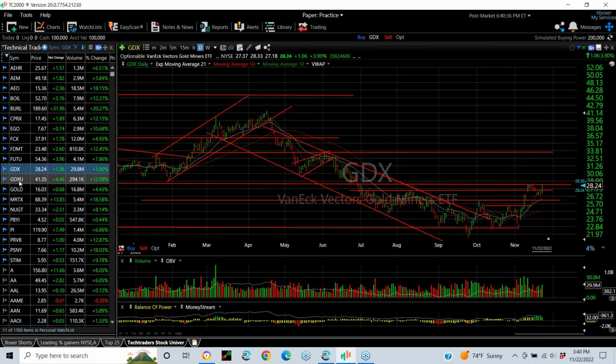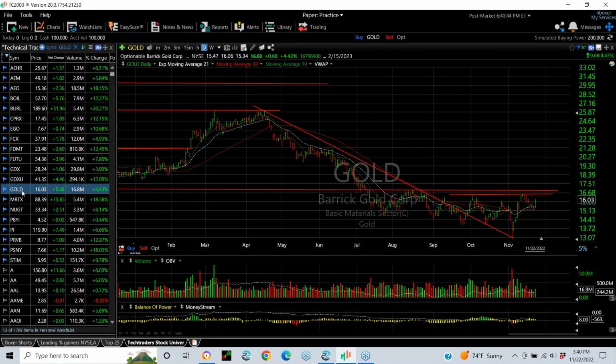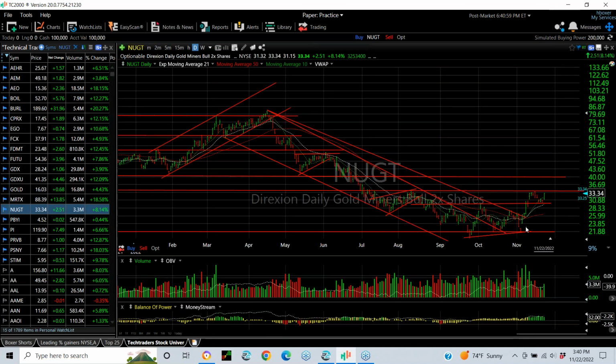GDX, same pattern, GDXU, very similar. After long downtrends, they've broken their base patterns and retested. GOLD, that's Barrick, the bottom of the right hand extended. You can see where resistance is. Get this one across 1680, 85. You might see a stock in the high teens, low 20s. NUGT, one of our favorites, same pattern. This one looks like it's going to run to 40.